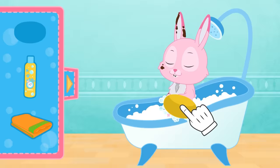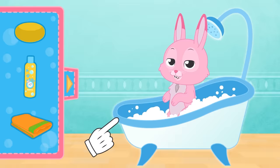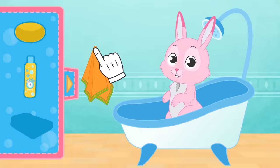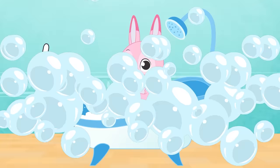All right, we can empty the bathtub now. Next, let's get that hair dry, using a really soft absorbent towel. Just like this one. Perfect. Kira's turn. It's your turn, Kira.